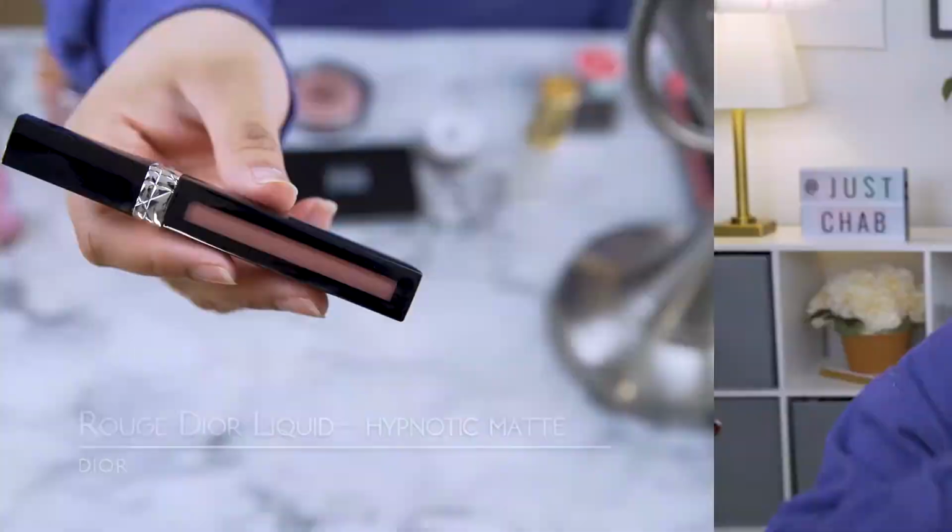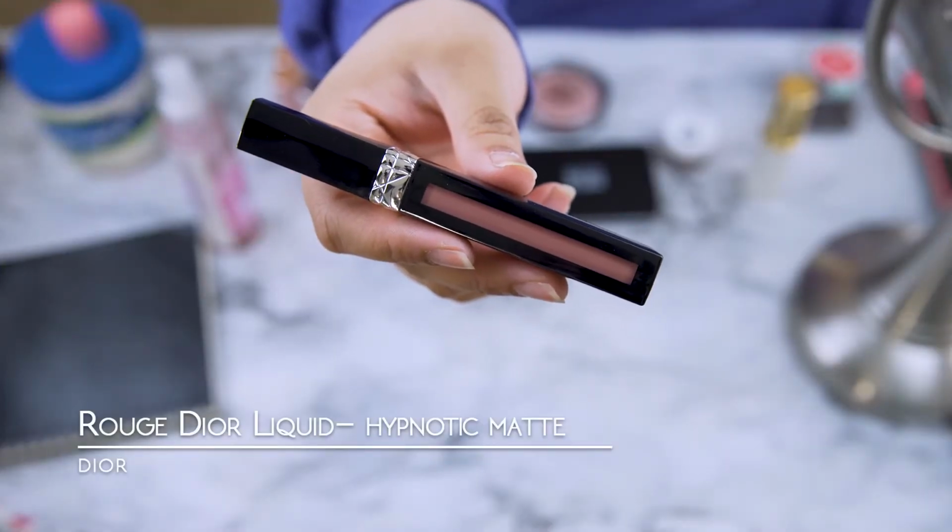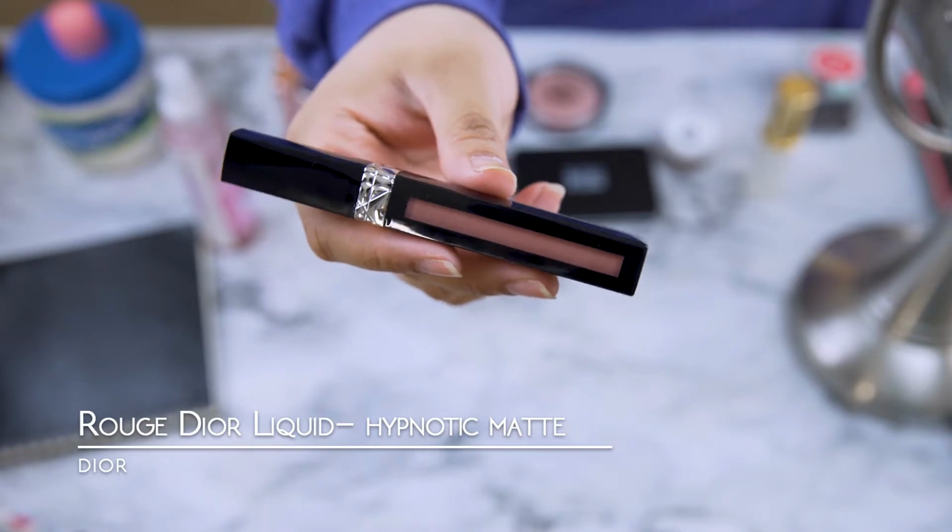Okay, we're gonna go back to lip stuff really quick. I have here my Rouge Dior liquid lipstick right here, and this is the shade 424 Hypnotic, and it is a beautiful lip. I am wearing it today, and it is a nice, comfortable matte lipstick. So it is a liquid because it comes in this right here, but it's matte, but it's not like a drying matte like some of the other liquid lipsticks that I have. It still dries, but it does transfer a little bit, but that's okay because it's barely transferred, and it looks really nice and it feels really comfortable.